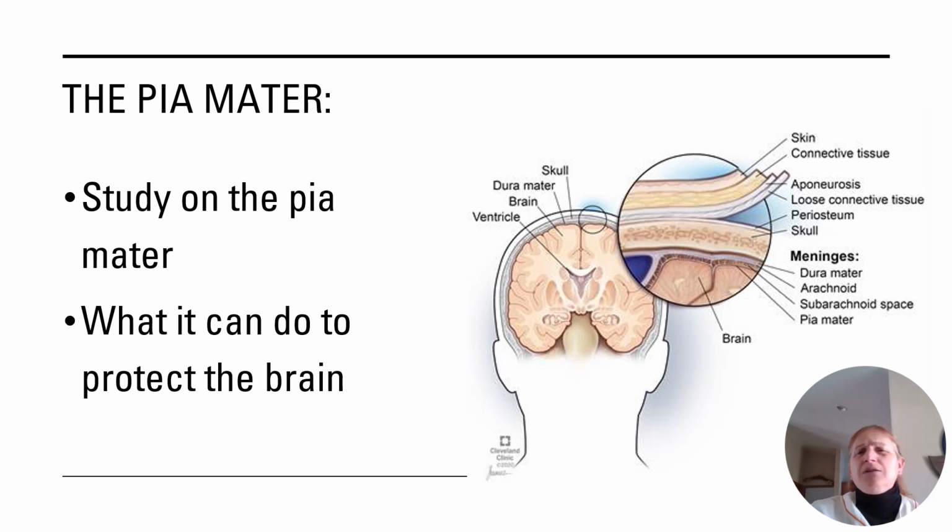The study may contribute to the understanding of tension in the pia mater and let us know exactly, if they can continue this study, how much tension it can protect your brain from, and it could lead to more information on traumatic brain injury.